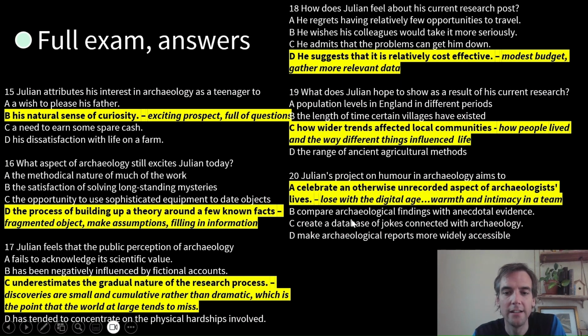Not comparing it. They don't mention any kind of jokes, archaeological jokes. What do you call an archaeologist with a spade on his head? Doug. Other archaeological jokes, I'm not sure I know any.